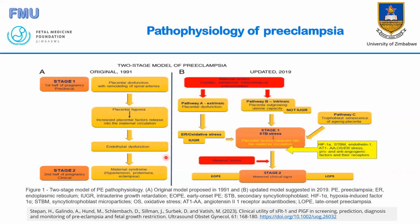So what do we now know, the updated theory to say how does preeclampsia come about? People believe that on top of everything, we have the maternal factors, which include genetic, behavioral, immunological, and environmental. And these maternal factors will lead into two possible pathways. One is the extrinsic, which is the placenta dysfunction, as a result of the poor remodeling of the spiral arteries. And this is believed to lead to oxidative stress in the endothelial reticulum and oxidative stress, which will lead to IUGR because the baby is not going to get what it needs and it will not grow.